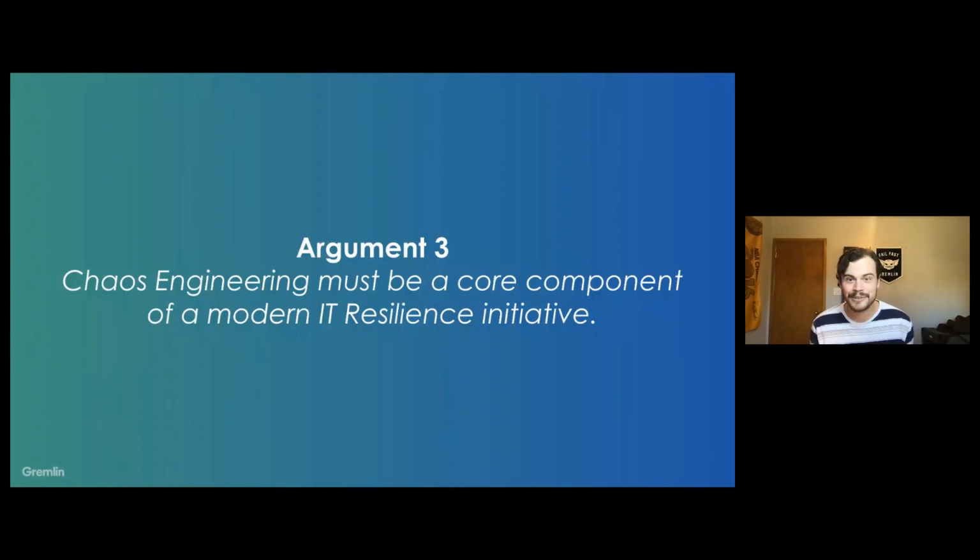And now we get to move on to argument three. Chaos engineering must be a core component of a modern IT resilience initiative. So we know resilience matters. It's a part of business continuity management, or it should be considered a part of business continuity management. Now, the how do we get there? I'm making the argument that chaos engineering needs to be not the only component, but a core component of this kind of initiative or motion within the business.